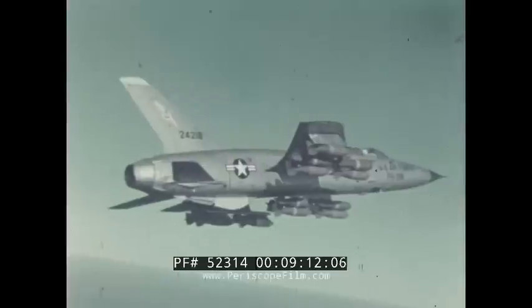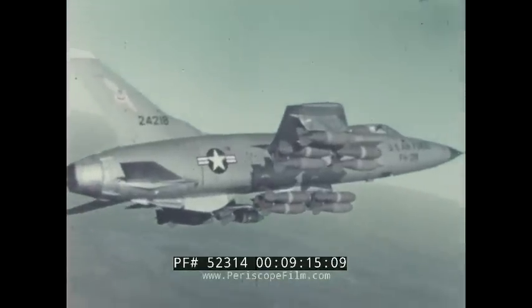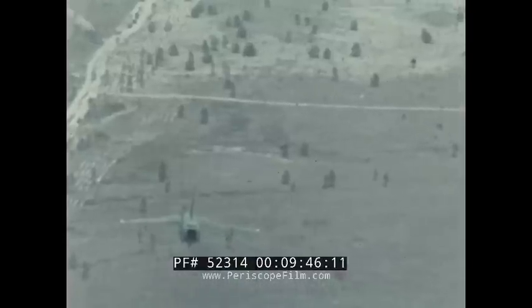Bombing capability of the Thunderchief was evaluated against large area targets. The weapons load was 16 750-pound bombs for each airplane. Typical military convoy group was the target for effects testing of the F-105's Gatling gun.